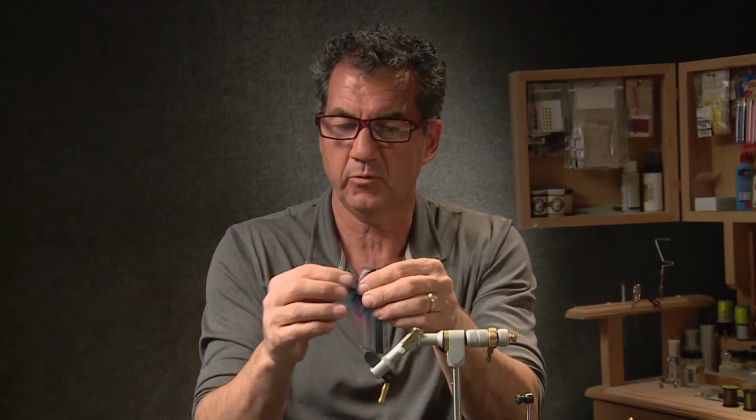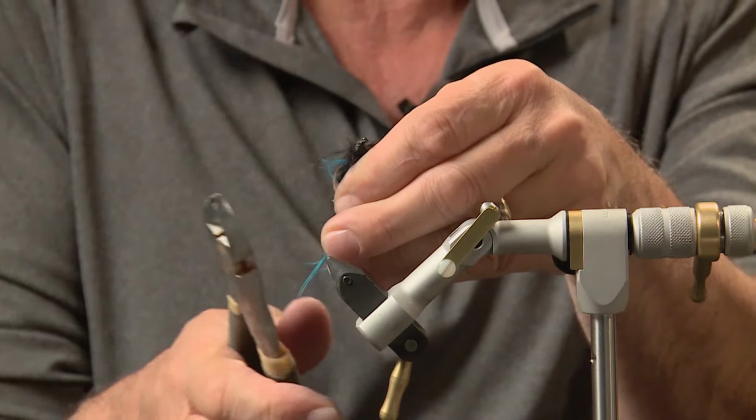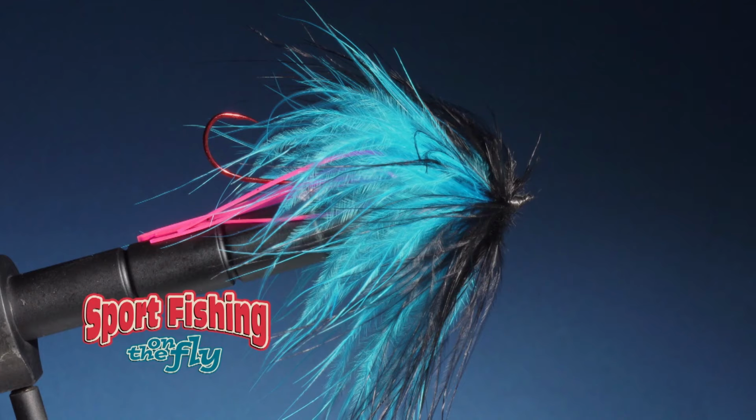So make sure, because we've got our stinger that we're gonna use as the main hook, and we're just gonna cut that off. So there it is, the finished Judas Priest. You know, what really sets this fly off are the rubber legs. They bounce around off the back and seem to drive the fish crazy.